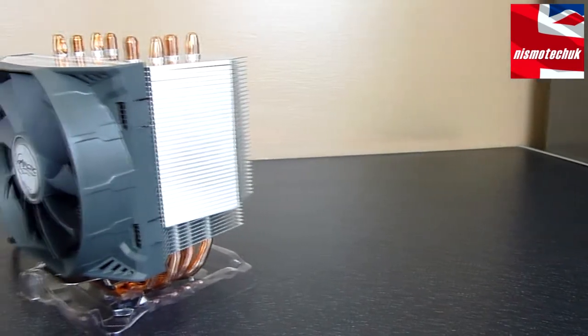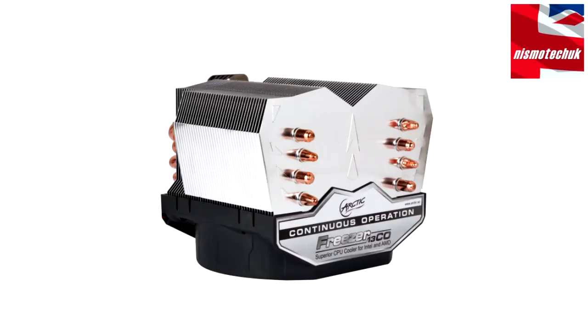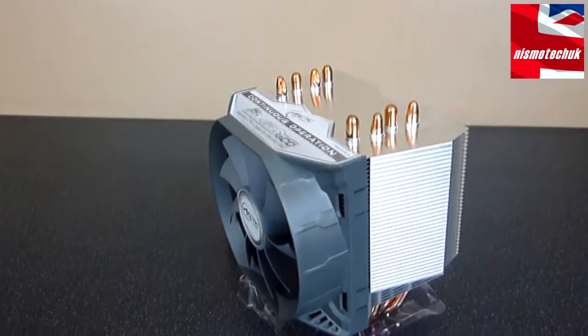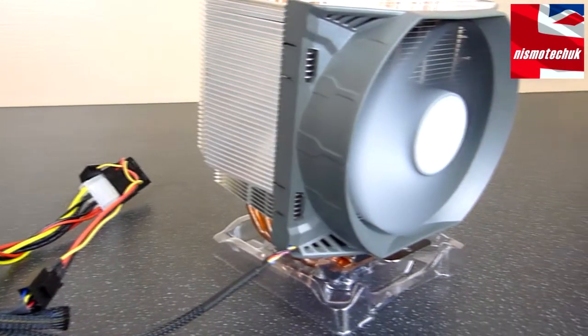Okay, so on to my thoughts about the Freezer 13CO from Arctic. I really like the aggressive look of the heatsink itself. The fan also suits it very well with the sort of moulded framework that it is encased in. Even though it's small in size, I'd imagine that the Freezer 13CO is going to pack a serious punch when it comes to performance. It is designed for continuous 24/7 operation after all.